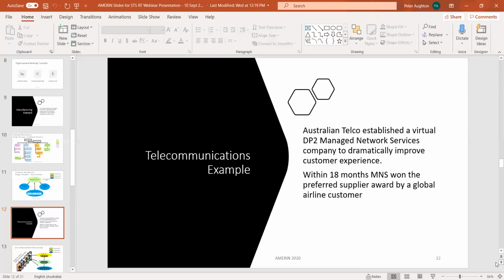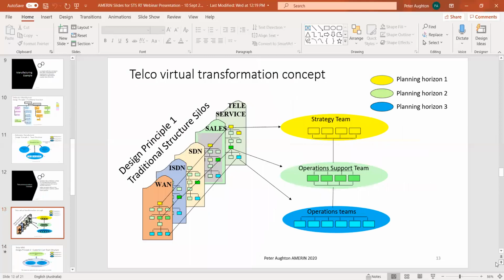Anyway, we were able to turn around the business by redesigning managed network services to a DP2 structure. But it had to happen very quickly. We had 90 days to turn it around. So it was impossible to change a 50,000 person organisation to DP2. So the idea was to set up what's called a virtual company. So we identified all the key skills that were required to deliver that managed network service.